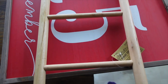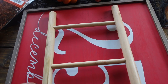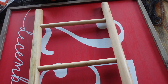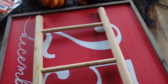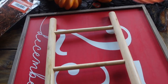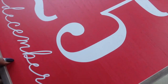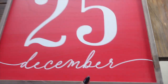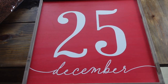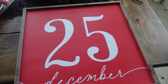Now I grabbed this ladder because you guys remember when Target had those ladders at the dollar spot? That's when I was first getting into home decor, and I was like, I wouldn't need a ladder, but people use them on their counters, in their kitchens, and Target has never brought those back. 66% off at $15. And my absolute favorite, this is probably gonna go in the kitchen. It just says 25 December, the 25th of December. This was $20, I got it at 50% off, so I got it at $10.